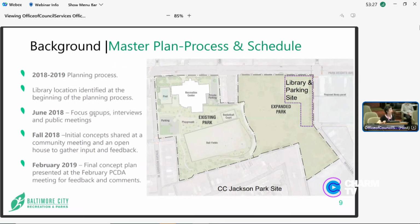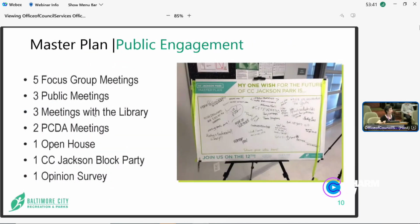We had a massive master planning vision for the park, which involved a lot of community participation. And there you see the schedule, but you should have that in your packet. We had several public meetings. We also met with the PCDA, open house, block parties, and a survey to gather feedback from the local community as to what they would like to see in the park. And the library was part of the planning process, and everybody was very supportive of having the library there.